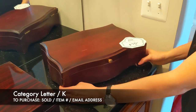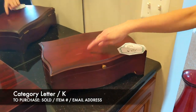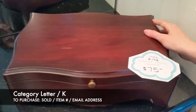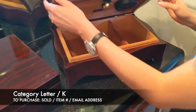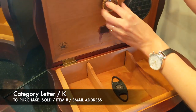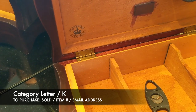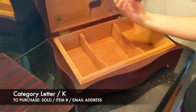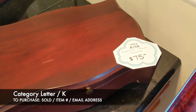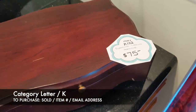Next, we have the Diamond Crown humidor. This one does have a little bit of damage, so you can see here, here, and on the side there, there's some nicks and some scratches. But otherwise, on the inside, you can see it does still have the little pieces there. There's the brand stamp. Comes with a little cutter as well. So that's going to be item K102. That's going to be the Diamond Crown Humidor for $75.